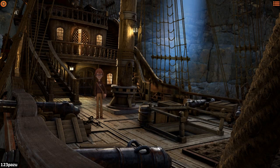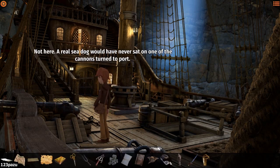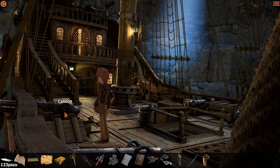So now what? Not here. A real sea dog would have never sat on one of the cannons turned to port. They were extremely superstitious. They thought that turning their back to the mainland was a sign of contempt, and that they would have been punished by the sea. On the other side?